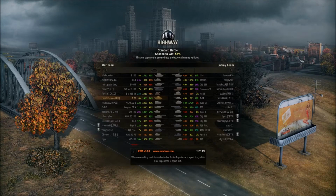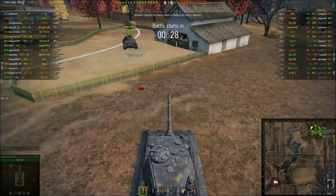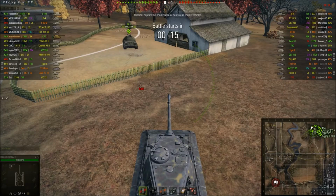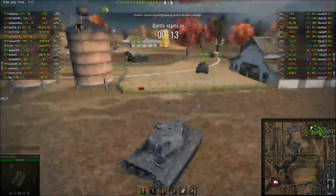Ooh, okay, we've got a tier 10 game on Highway. There's 3 tier 10 tanks on the enemy team with an artillery, and there's 4 tier 10 tanks on our team with an artillery. But we do have a few more tier 8s than them. Oh, do we? No? No, the enemy have more tier 8s as well. So that's not looking too good for them, but we'll see what happens.